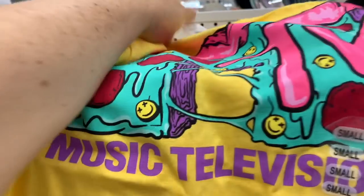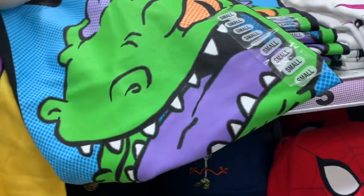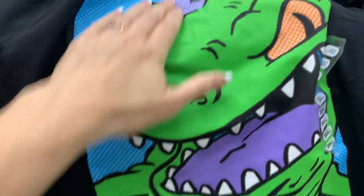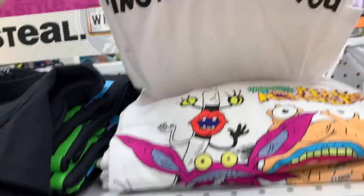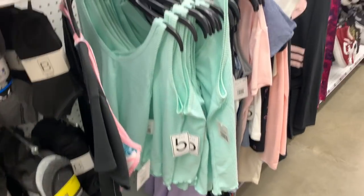That is so cute. And then we have Donkey Kong. What is this one? This one feels like really thick and nice. Like, this feels really thick. Real Monsters. Yeah, you guys, you're gonna be super satisfied with the clothes in here.